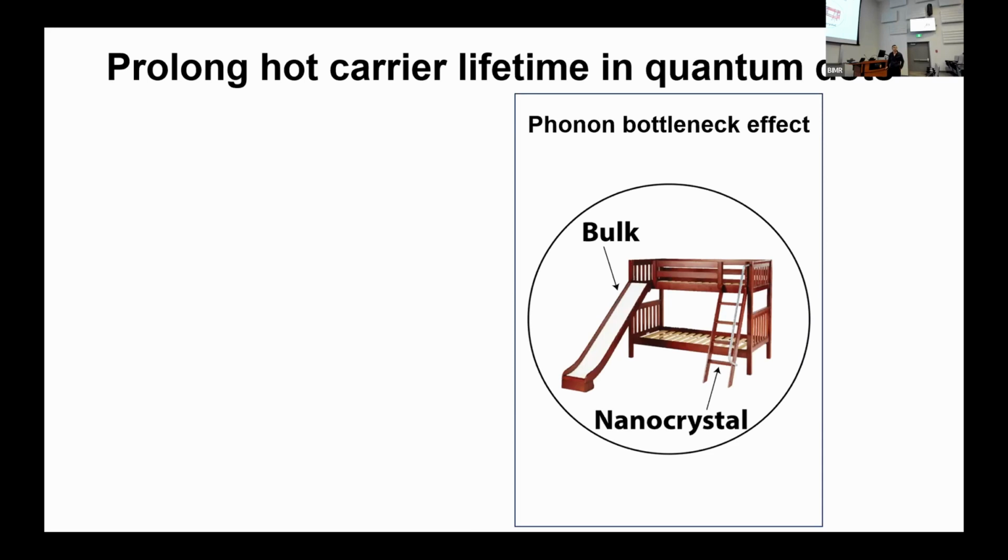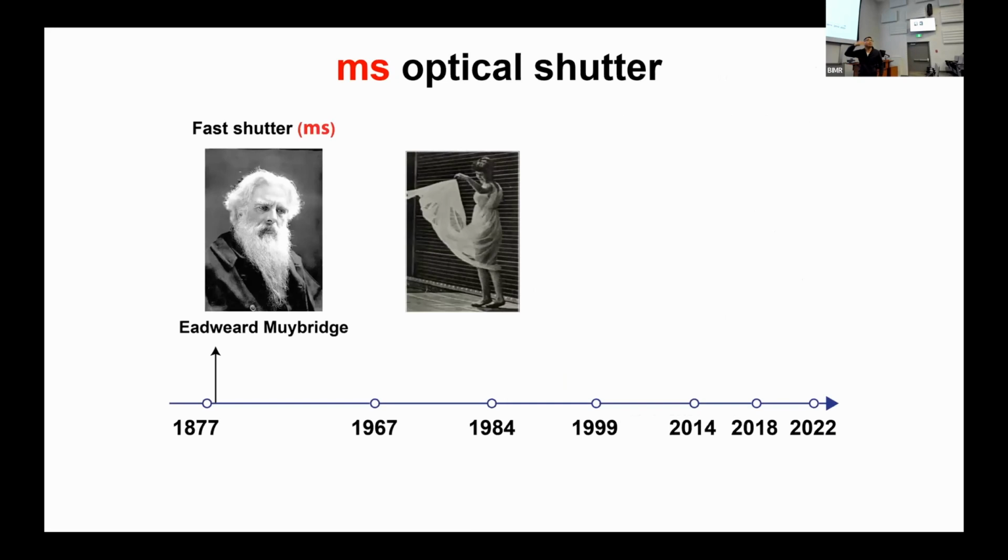So to measure the hot carrier or the carrier lifetime, let's take a look at time resolved measurement or time resolved techniques. I think most of you knew the picture of the running horse, right? If you don't know this picture, he's Mr. Muybridge. He's the father of fast motion pictures. And this is his wife dancing. He took the motion picture. He's the father of time resolved instruments, the first person who invented the fast shutter. But it's millisecond time resolved measurement, okay?